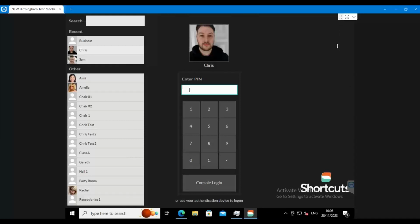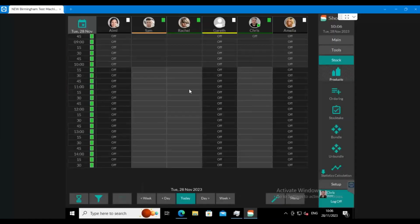Okay. So we're looking at our Shortcuts Fusion system and we are going to pop our pin in. The first thing we're going to do is ensure our schedules are in. Now, like I said, the majority of you will probably have December schedules in, but you may be wanting to put Jan and Feb's in now, and you may be going through it and doing it day by day. It's very time consuming. We haven't got time for that.